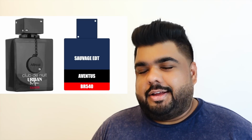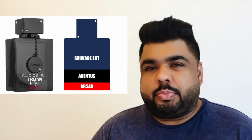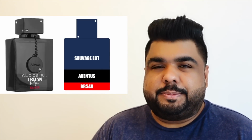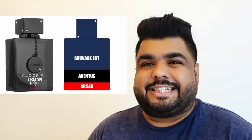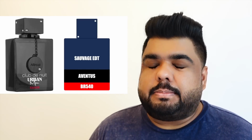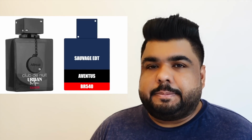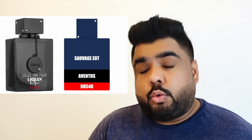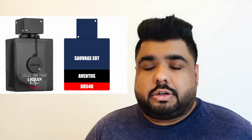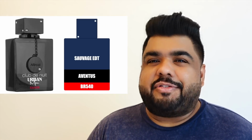I'm going to say it again. This is what it smells like. This image should tell you what exactly to expect from it. Okay, so you'll see that I'm saying that it's a lot like Dior Sauvage EDT. Not Elixir, but Sauvage EDT, but slightly thicker feeling. The opening doesn't have that aggressive pepper like most Sauvage clones or alternatives have, especially from the ones that Armaf have themselves.